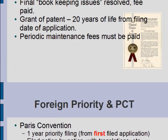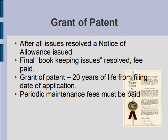Now let's suppose the Patent Office or offices has approved the patent application. What happens next? Well, after all issues have been resolved with the Patent Office, a notice of allowance will be issued. A few final bookkeeping issues may have to be resolved, and an additional fee must be paid. The Patent Office then grants the patent. The patent will last for 20 years from filing date of the application. However, periodic maintenance fees must be paid.